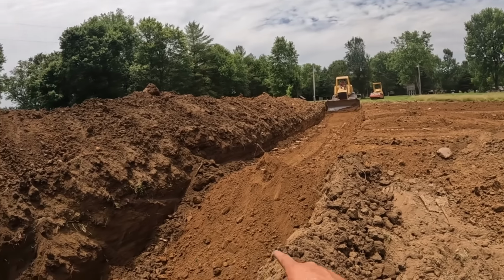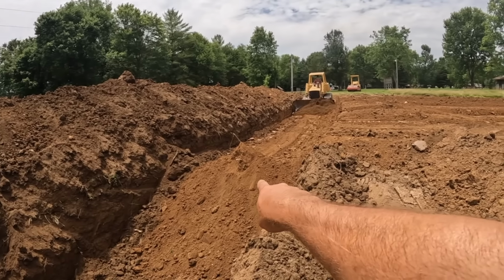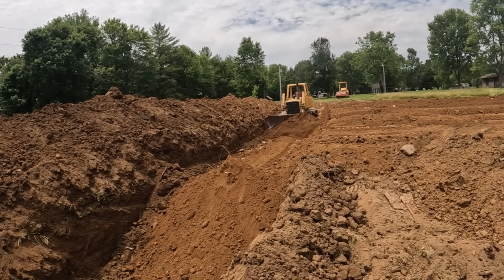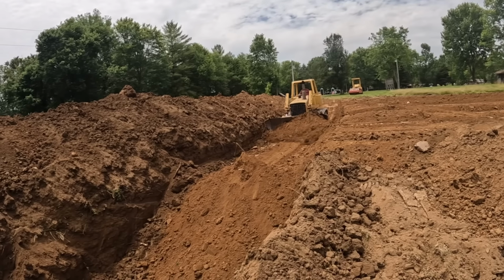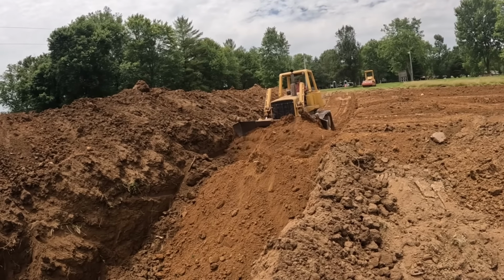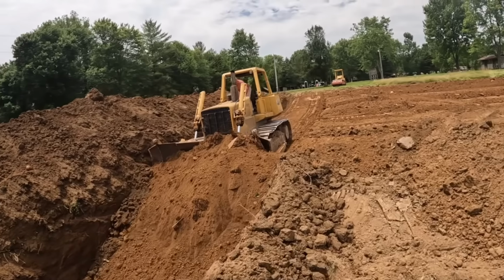Going in, guys, you can see the obvious color difference in dirt color, which is the stuff we're after right here. This will seal off real nice. Jerry get that pushed off, get it compacted, we'll go again.